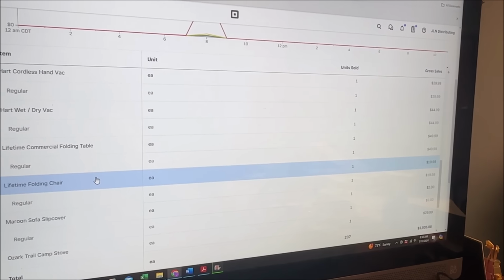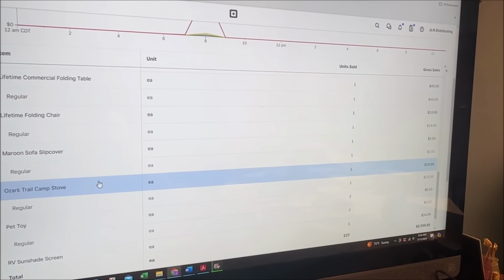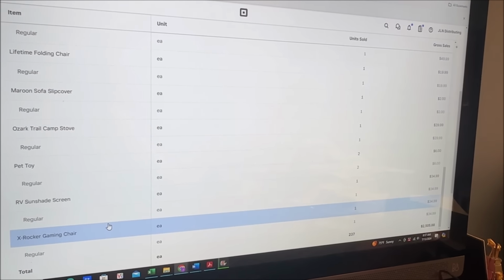Oh wow, the chair's sold. I didn't think that would sell. 1 of the maroon slip covers, the camp stove, 2 pet toys, the sunshade screen, and the gaming chair all sold in the first hour. So a pretty solid start.